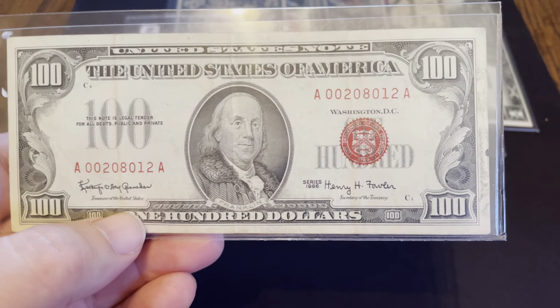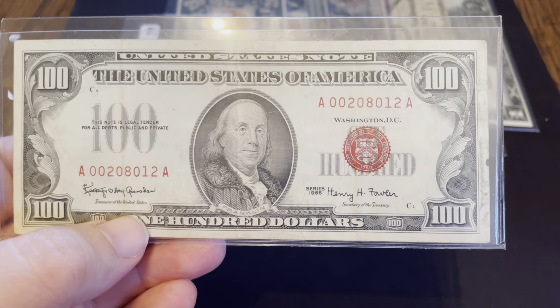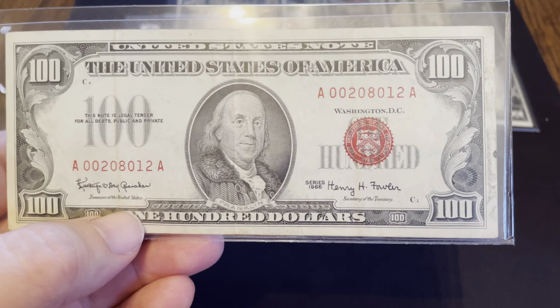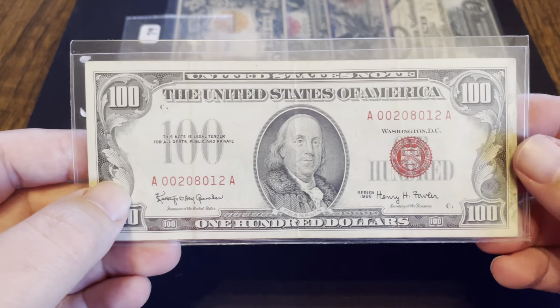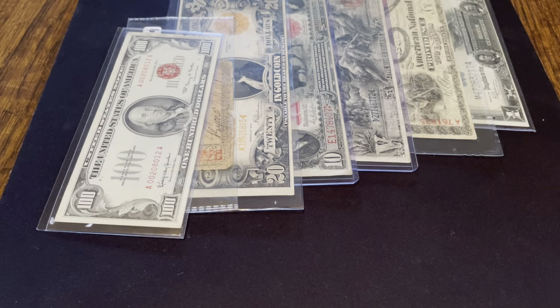Like I said, they made them in 2 series, 1966, 1966A. So yeah, they are fairly recent and easy to add to your collection. So I'd pick one of these up if I were you. These are really, really cool notes to have. My favorite 100 in my collection. Number 3 in my list. Well, that was 100. What are we going with next?